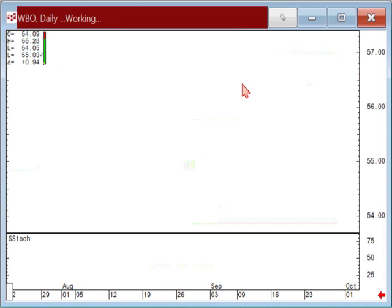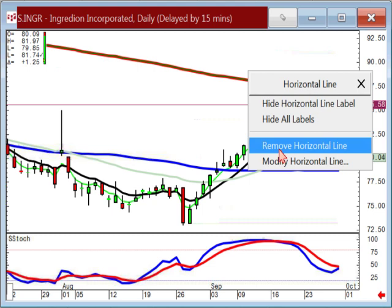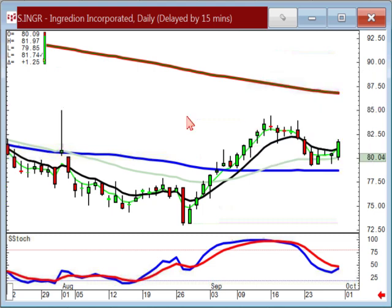WBO, not coming up. INGR, that one you can get ready to buy. Wave 1, Wave 3, good prospect of coming up to the 200-day moving average.